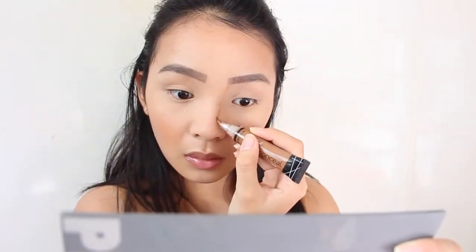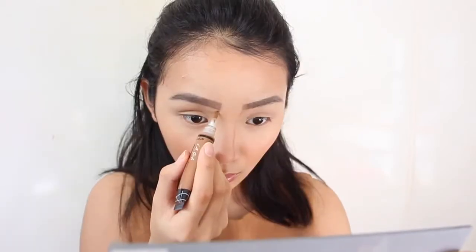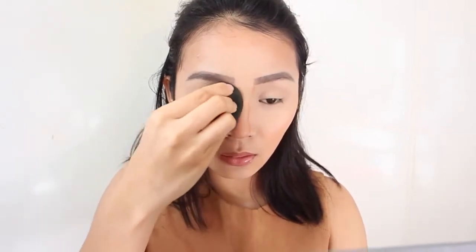I'm also going to contour my nose. I usually do this after I do my eyebrows, so I should have done my eyebrows beforehand, but whatever. But yeah, basically I'm just going to draw two lines down my nose, and this is supposed to make it smaller. I'm also going to blend it out with my beauty blender.